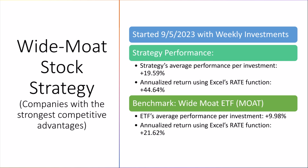So here's a strategy I started tinkering with behind the scenes in September of 2023. It's the WideMoat stock strategy. It's not the most diversified portfolio, so I decided to wait longer to share the results. First of all, what is a moat?